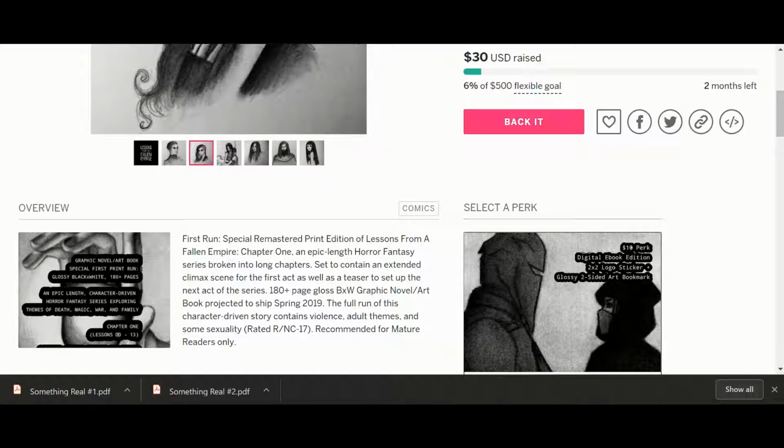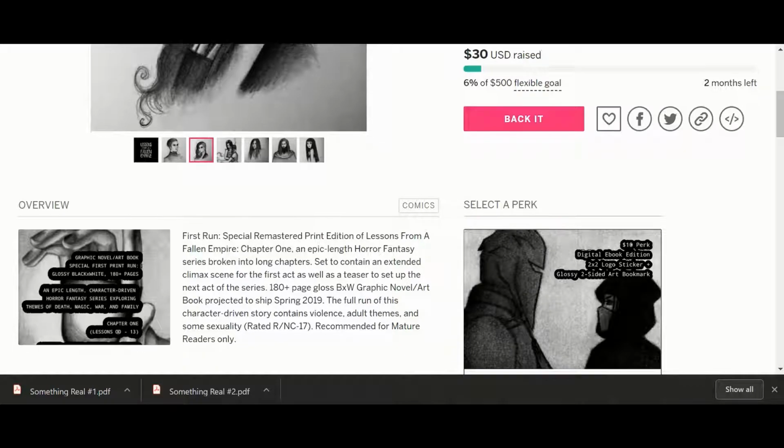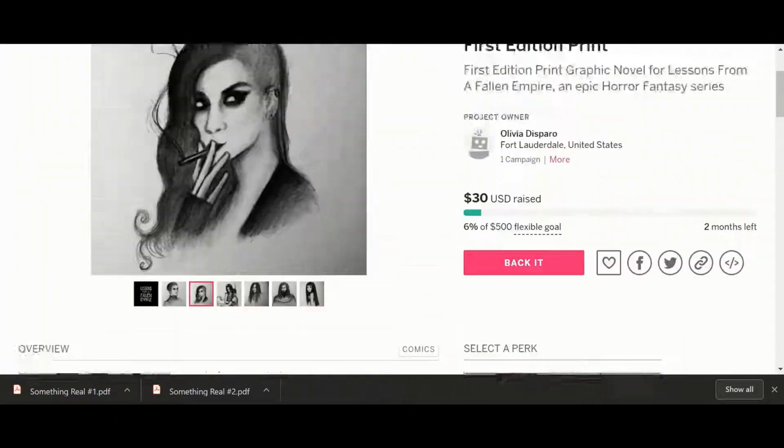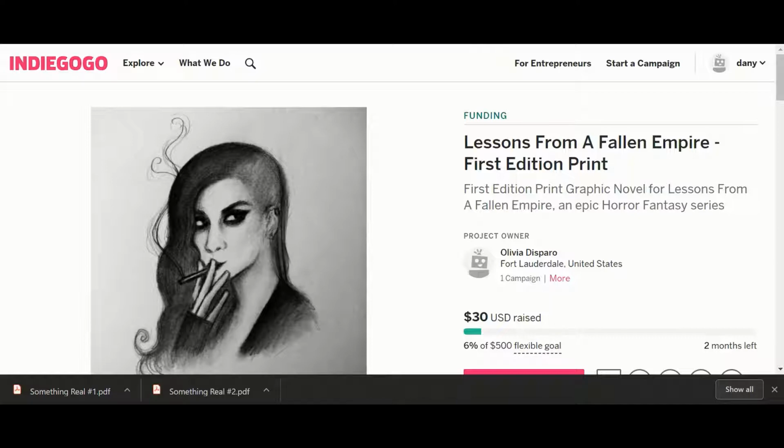So I want to throw that out there just in case you have a young one that likes vampires. You may want to question this a little bit before you send this to them. Not that they can't see all kinds of stuff on YouTube, but I want to forewarn you. And as I stated, there is no real art except for what I showed you up here. Hopefully they will add more.